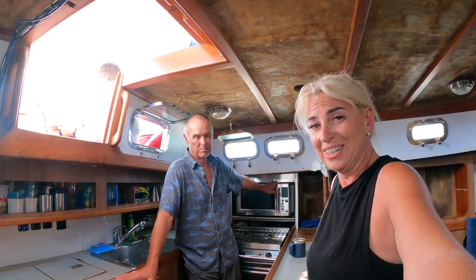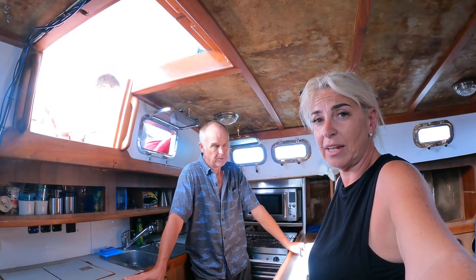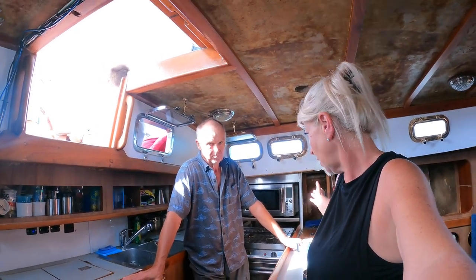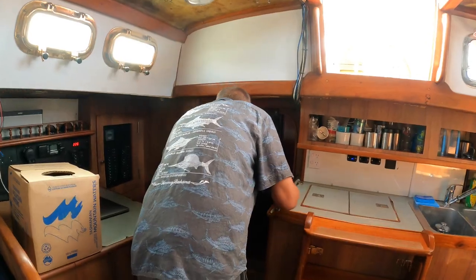I was putting these bits in while Shaz was packing our clothes at home. We've mentioned those guys in a previous video because they did all the stainless work in the cockpit and on deck, etc. But this is part of what they helped us do as well. And yeah, fabulous job, really great.